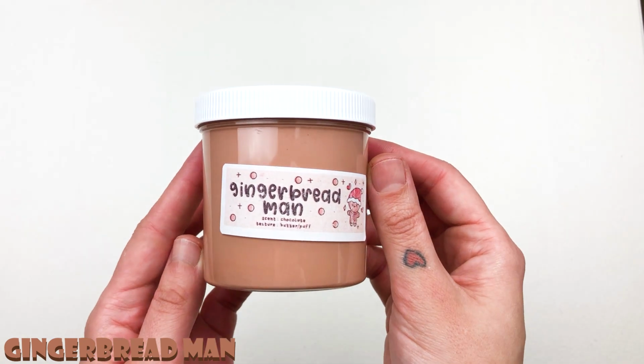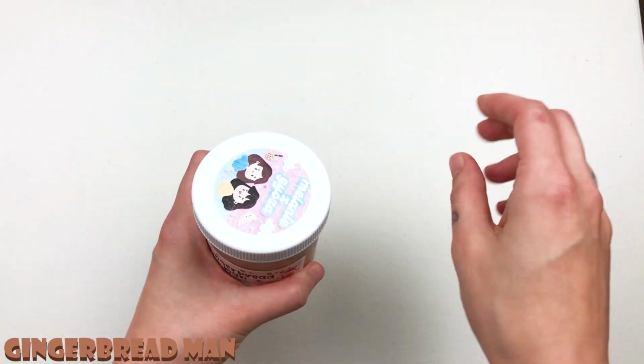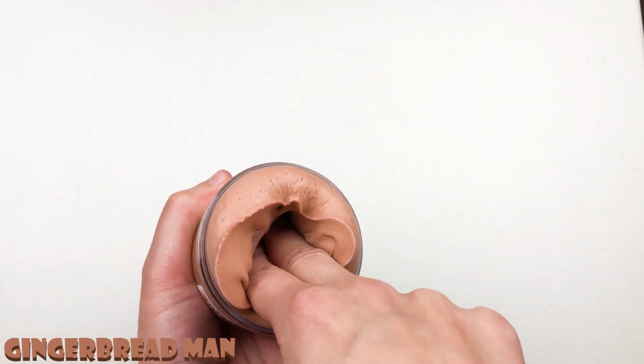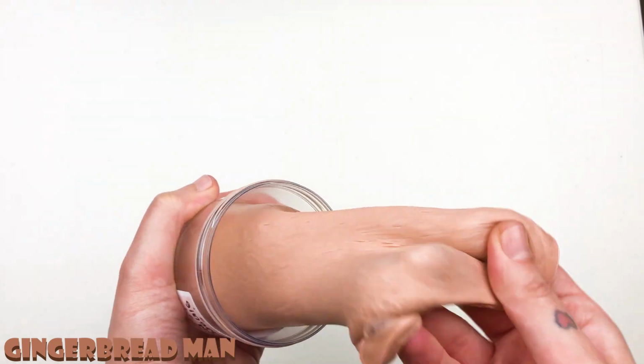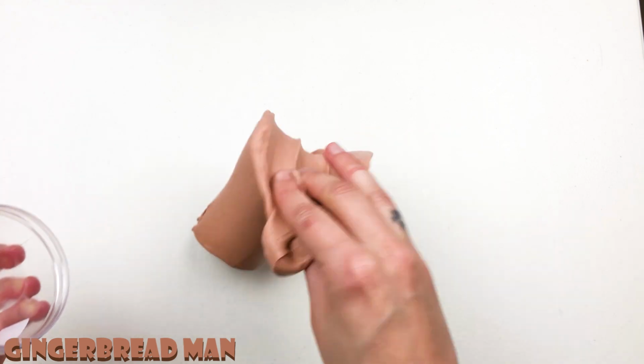The next slime we're gonna look at is Gingerbread Man. This was a free slime that was included. I don't know why I'm doing it now, but I am. So this is a butter puff texture. It's scented as chocolate, which is, you know, different from gingerbread, but I don't mind it. It's a good chocolate scent.